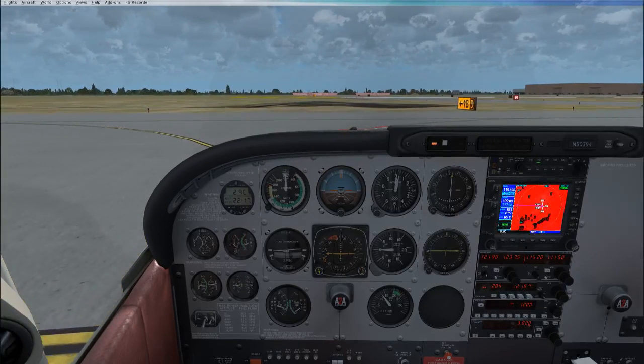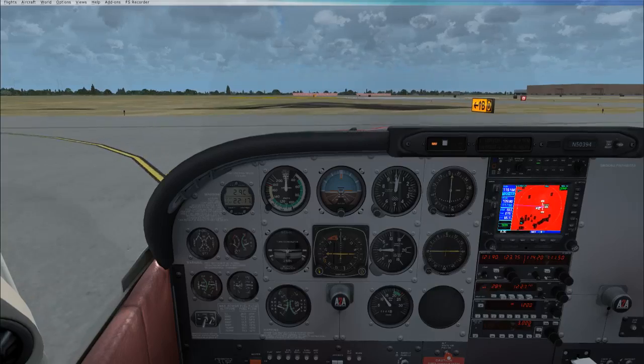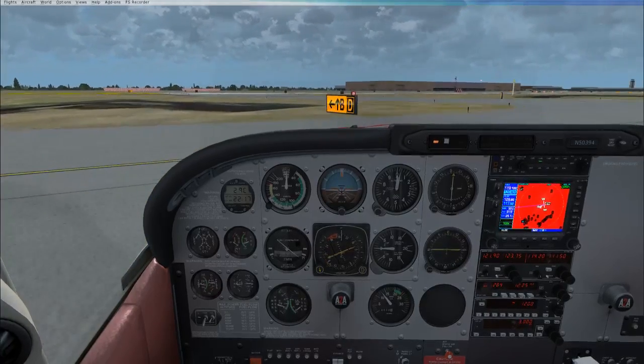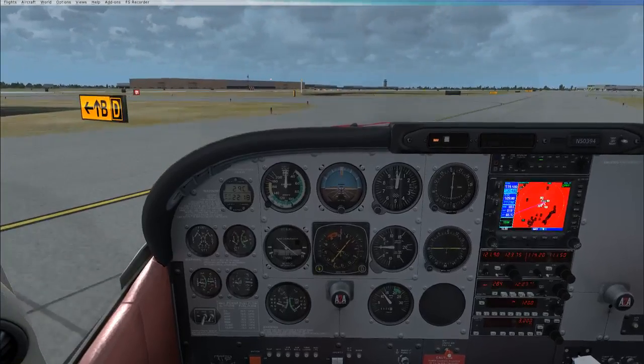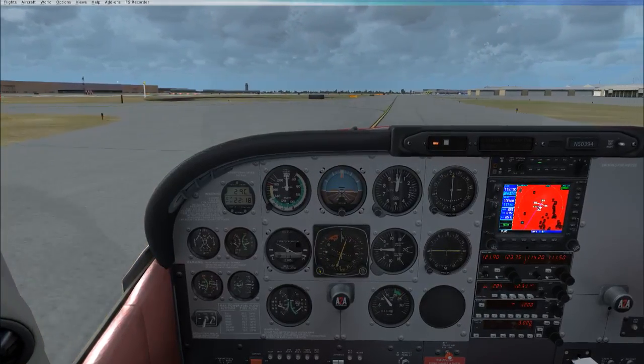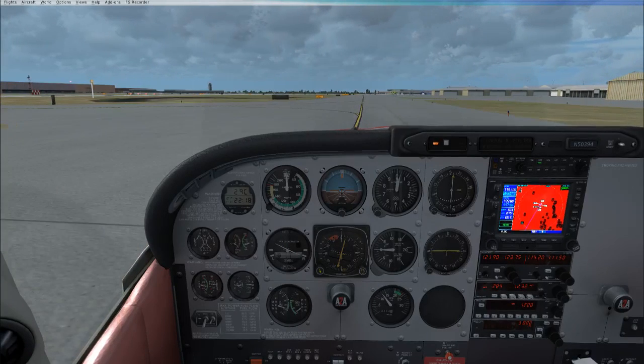Actually, you know what we could do? I don't always have to listen to default ATC. Let's take off, just to make our taxi a little shorter. Let's take off from the intersecting taxiway at Alpha. That gives us plenty of room in the Cessna 182. Won't be an issue.